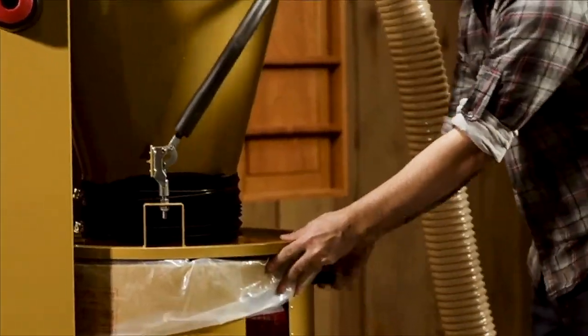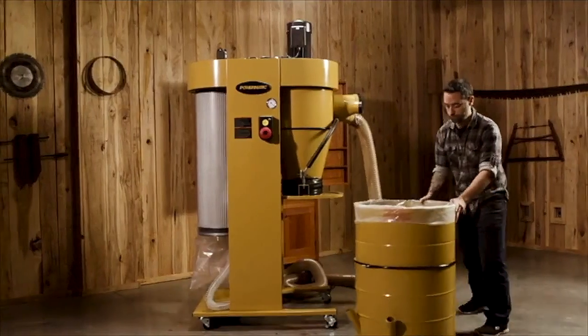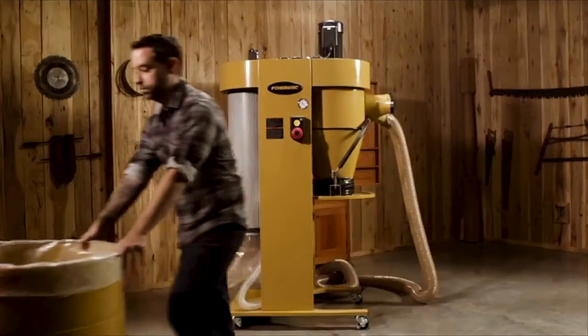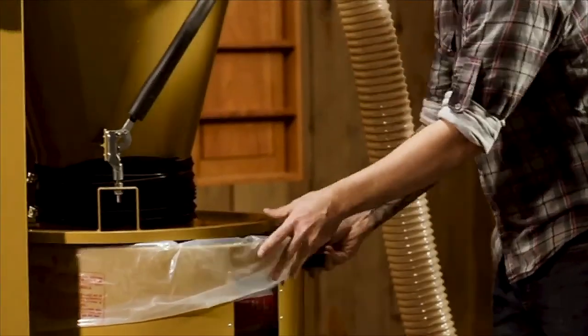When the drum is full, the one-handed drum release and swiveling casters make cleanup quick and easy. The integrated vacuum lines in the drum retain the bag without needing a separate bag frame.